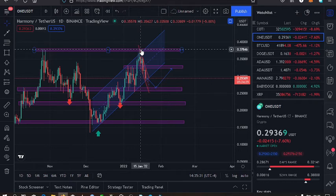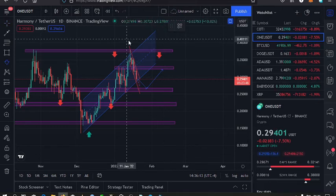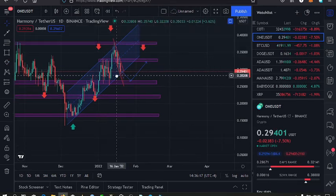Here is where I have my left shoulder. Then once my case scenario plays out, this is where we have the right shoulder. Then up here is where we have the head. So if this move plays out, I expect the price to drop down to the 0.26 mark, because this is where my head and shoulders started.